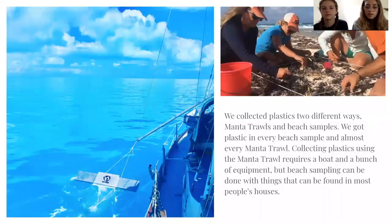Yeah, and so for the program that we did, we collected the plastics in 2 different ways. So on the left is a photo of our manta trawl. And so the manta trawl isn't something that everyone could do because it requires a boat and a lot of equipment to be able to tow it alongside the boat. And that was a good amount of work.